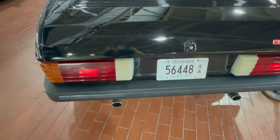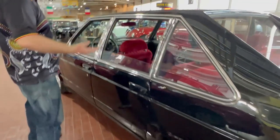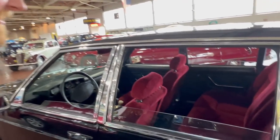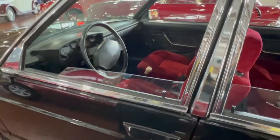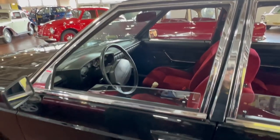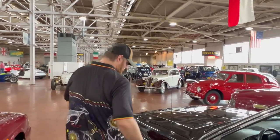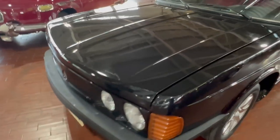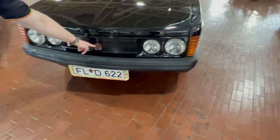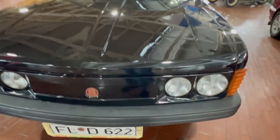T613, very cool, right? It's a nice color, look at the red inside. I have red seats similar to this in my old red truck, my '95 Chevy. But other than that, very unique car. I've never seen one of these ever, because I don't think these were sold here in the US at all, right? Look at that signature TATRA logo. Very awesome. And then look, we have another TATRA right here.